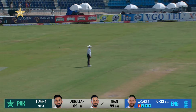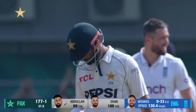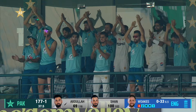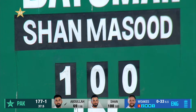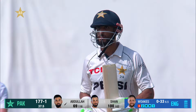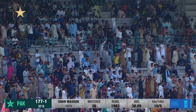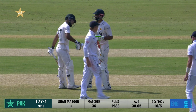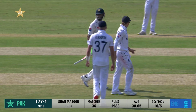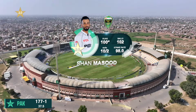Off his hip, and the 5th Test 100 for Shan Masood. His first as Test match captain. A man who came into the series under a bit of pressure has shown his class on day one. Brilliant. Massive moment for Shan Masood, stamps his authority as captain. Second century against England, but this one will mean much, much more.